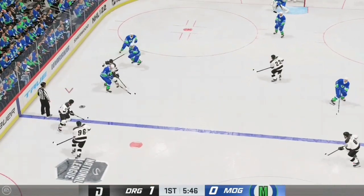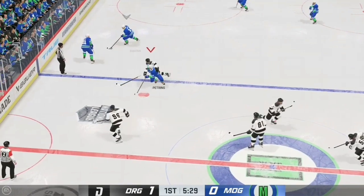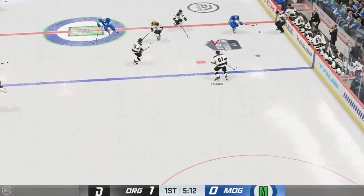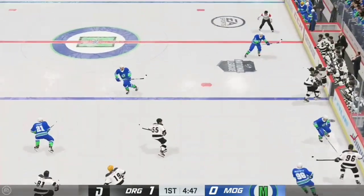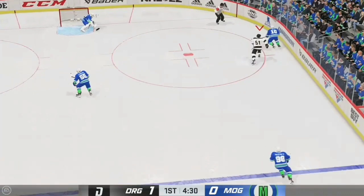Moves it quickly over to Voigt. Couldn't complete the pass. The club have the puck in their own zone. Manages to hang on. Sent into the offensive zone. The Dynamo have gained control of the puck along the wall. Smits has it in the defensive end.